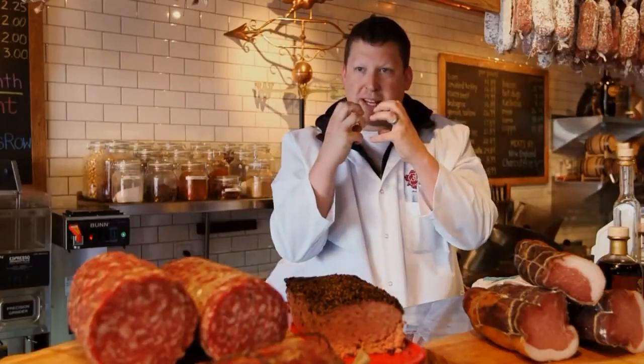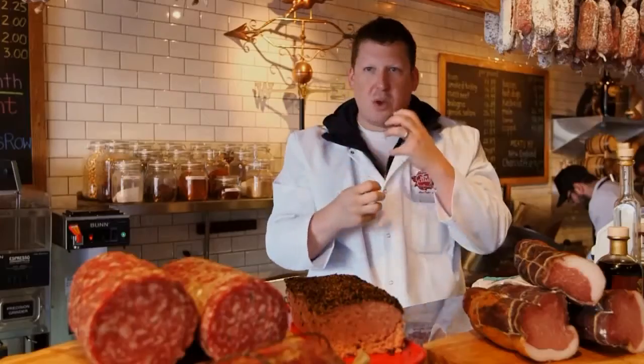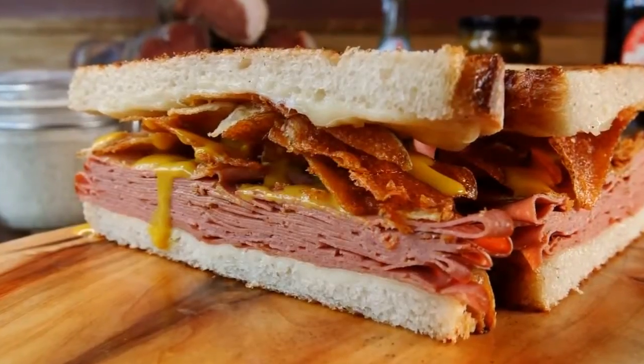When you bite into it, you get the soft creaminess of the bologna, you get the crunch of the chip, and the bologna has a little bit of cayenne, mustard, a little bit of smoke going on, and then the American cheese kind of rounding out the experience, and then a little bit of tang from the mustard to help bring the whole package together.